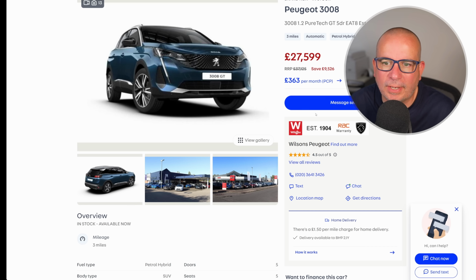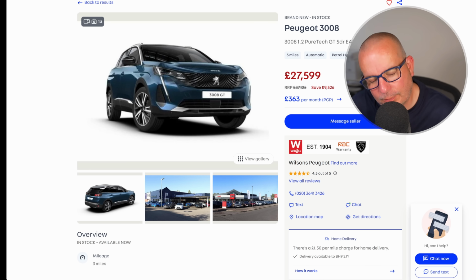Peugeot 3008. Now you'll note that this is the model that's just gone out. It's just had a facelift, and that might be the case with some of these. It's the 1.2 petrol hybrid PureTech GT automatic gearbox, £27,500, 9.5 grand saving. 9.5 grand on a brand new car. It's got 3 miles on the clock. And yes, we know it's got a wet belt engine.